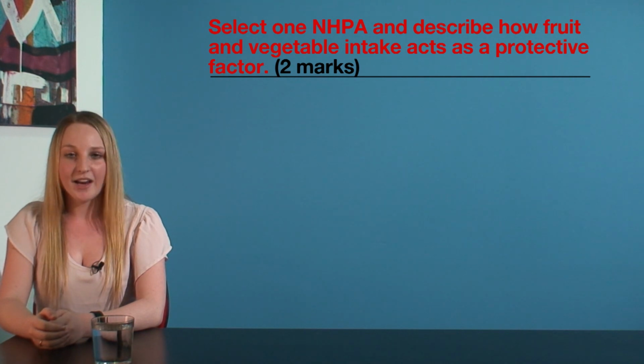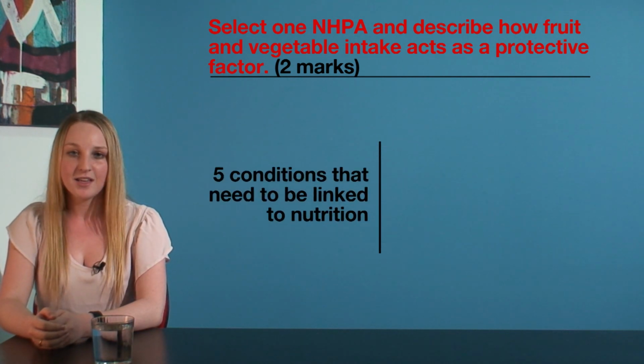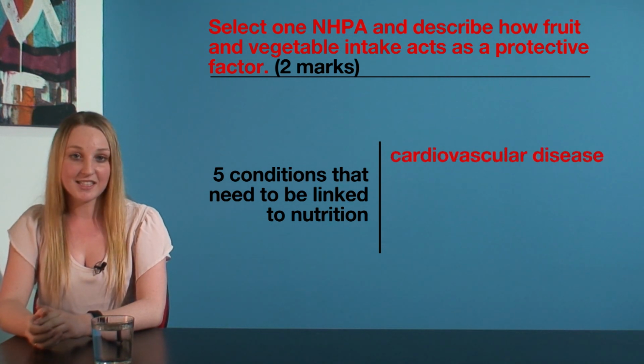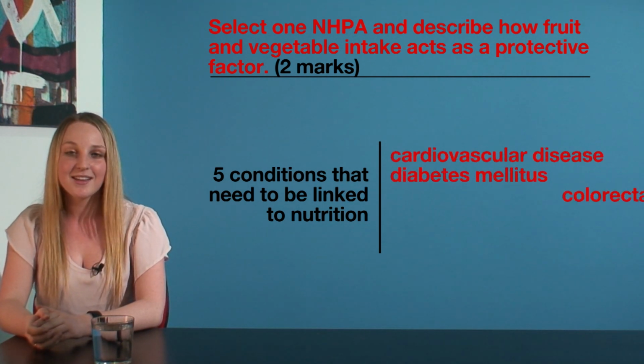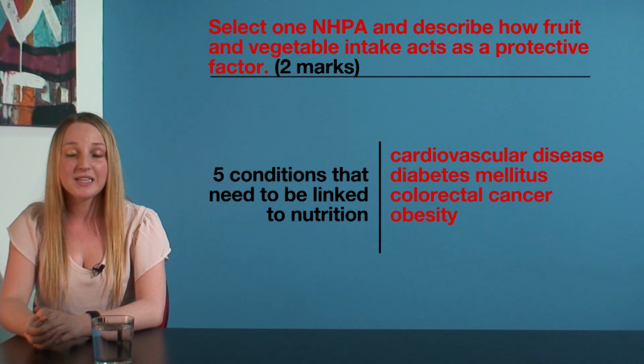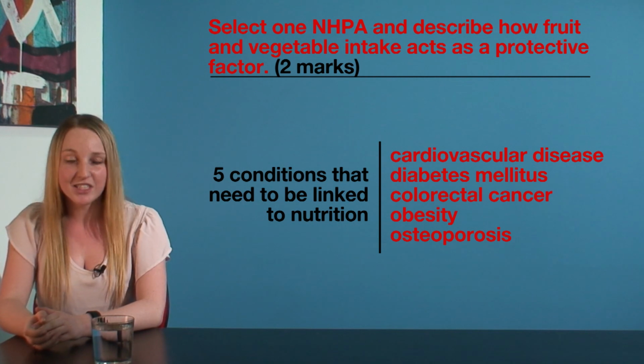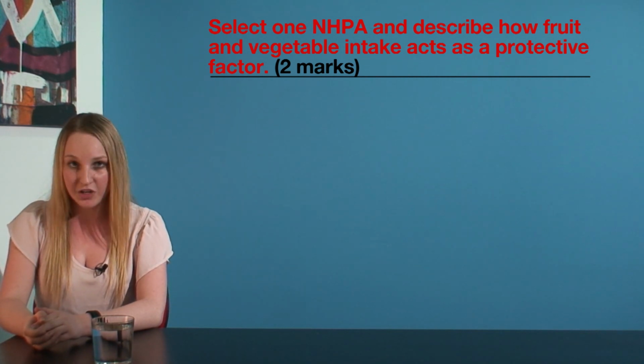The study design identifies 5 conditions that need to be linked to nutrition. These are cardiovascular disease, diabetes mellitus, colorectal cancer, obesity, and osteoporosis. An outline of these 5 conditions can be found below these videos.